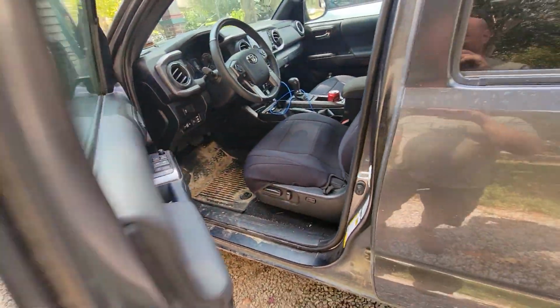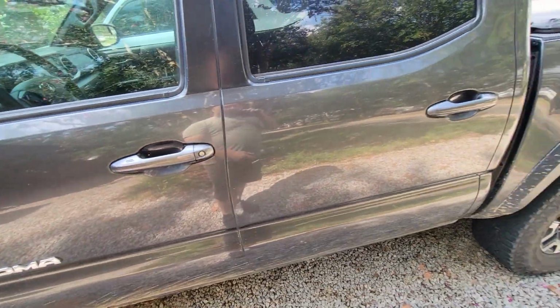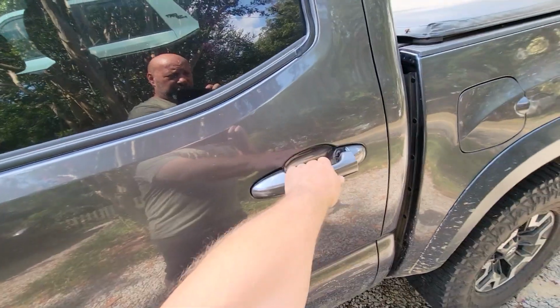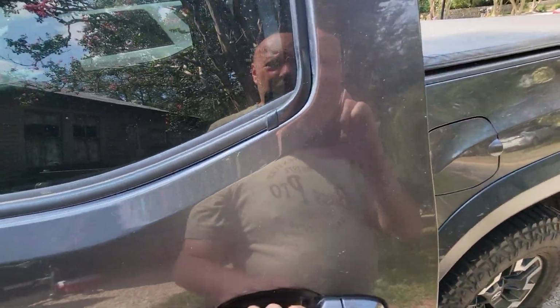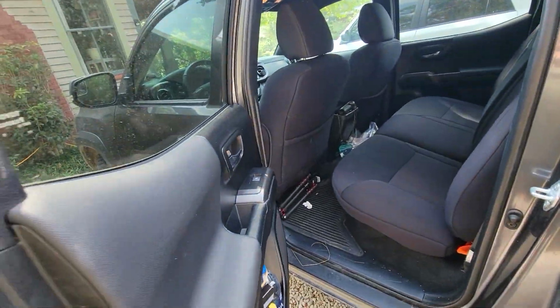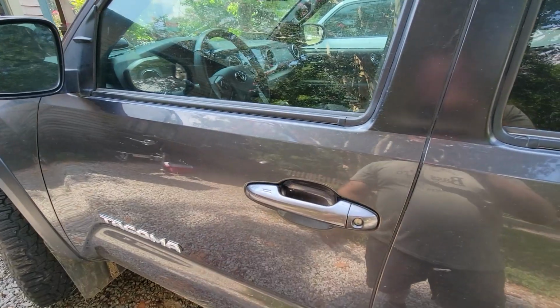When I get out of the car, hit it, close it, touch, and it locks. I love that. When I come back to the truck, no doors work, no nothing. When I come back, I touch this, unlocked. Now everything is completely unlocked and accessible. I love that feature. Key fob stays in my pocket. Locked, unlocked.